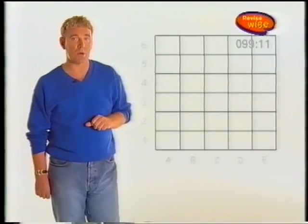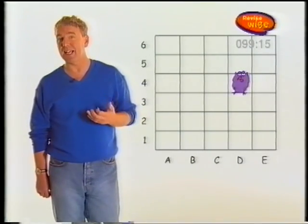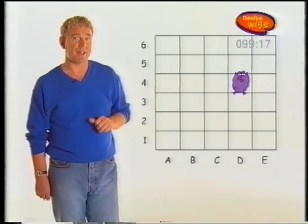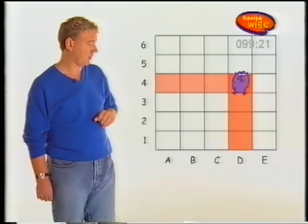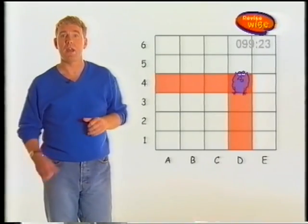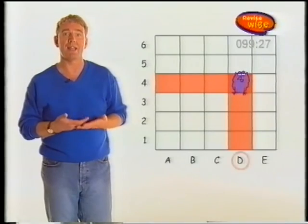Coordinates tell you the position of a point or an object on a grid. Now here's a grid of squares. There's an owl in one of the squares, and I can tell you exactly which square it is. The owl is in column D and row 4. The square where column D meets row 4, I can call square D4.